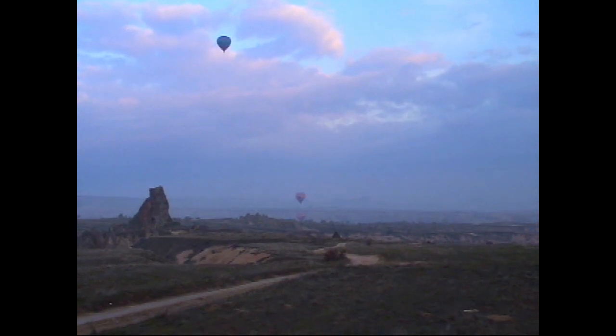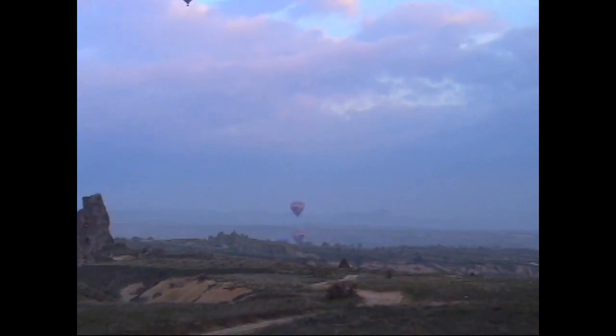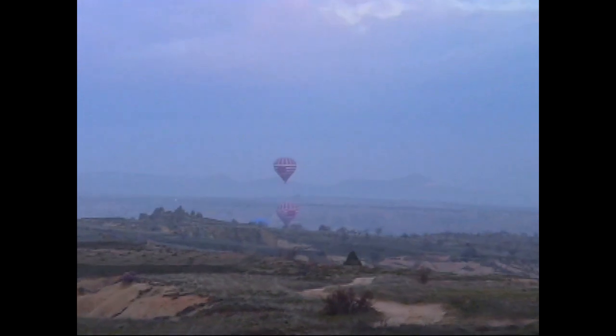One of the interesting things about this is that we're not alone on our hot air balloon ride in Cappadocia. It seems like everybody in the neighborhood is doing the same thing.